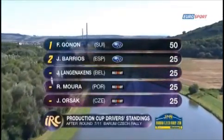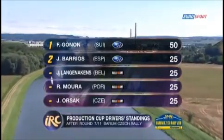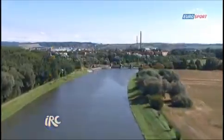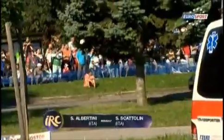So here are the Production Cup driver standings. It's Florian Gonon, the Swiss driver, still leads with 50 points for Subaru. And you can see there the rest of the drivers, most of whom have only taken part in one event during the season. So Gonon, a strong leader at the moment.